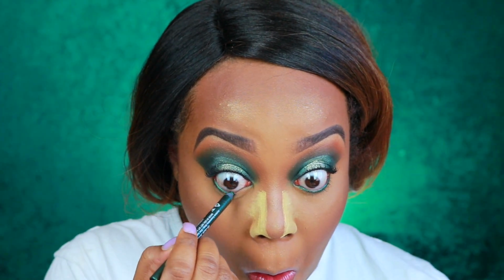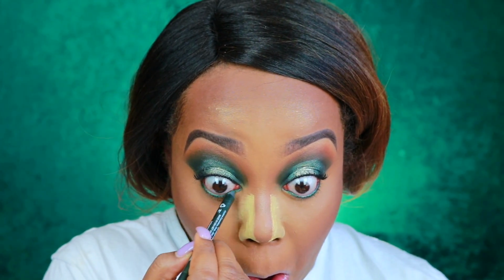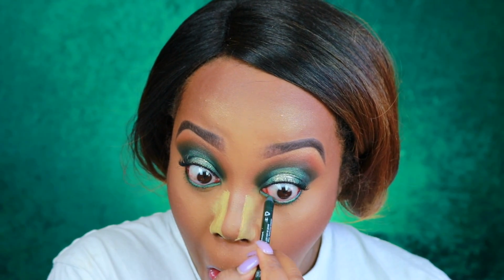So right now I'm actually using a Jordana eyeliner pencil. I don't remember what this is called. I want to say it's like forest green or something, but it just set the whole look off.